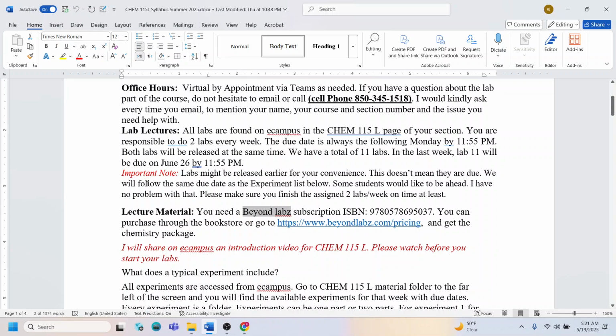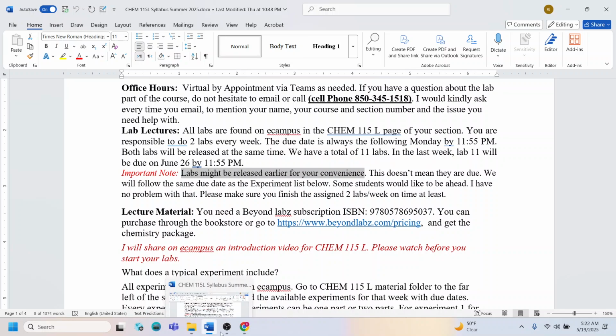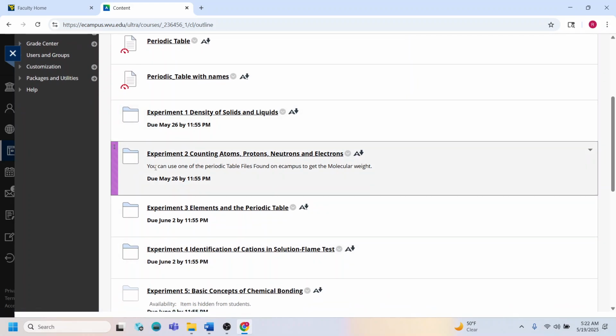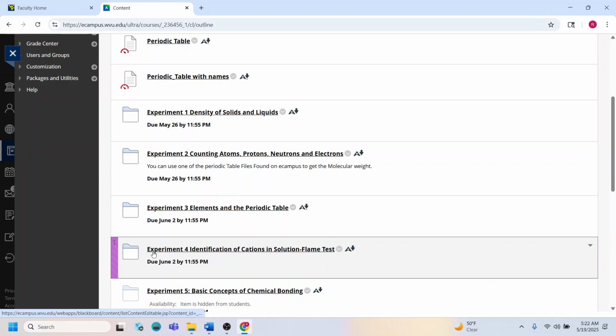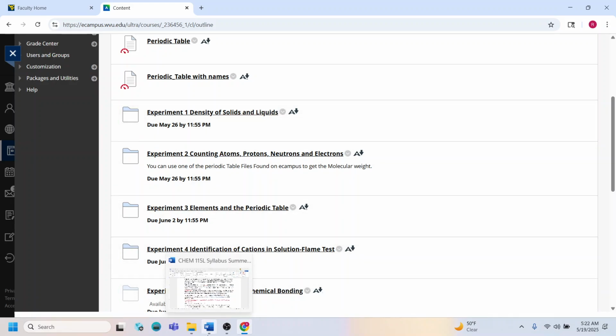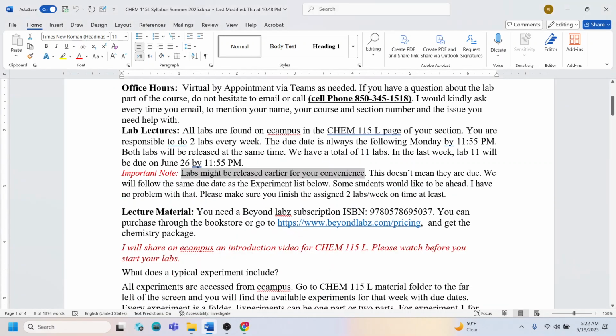This is an important note over here that labs might be released earlier for convenience. So if you look at eCampus right now, you can see that I released 1, 2, 3, 4 labs, and only 2 labs are due next week on May the 26th. Again, the reason why I do this is because some students would like to be ahead, and I have no problem with this. So just make sure that you finish the assigned 2 labs every single week.